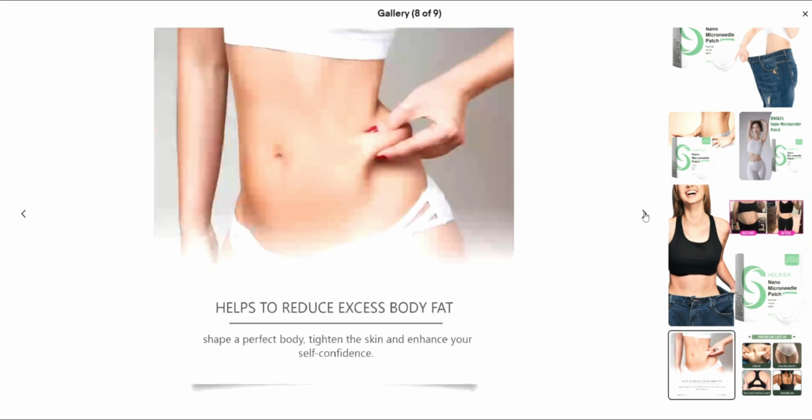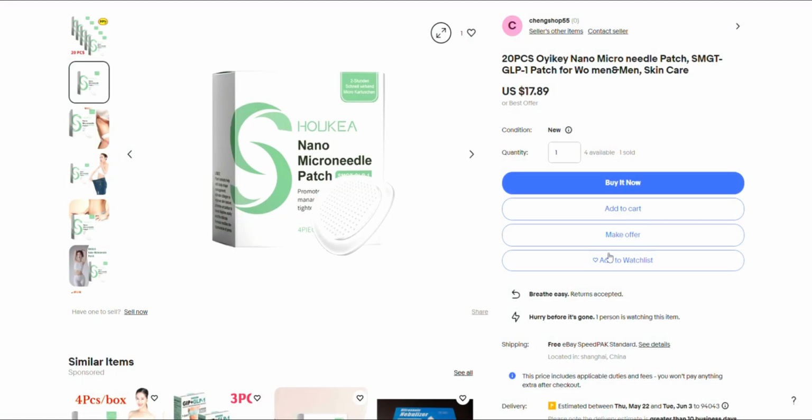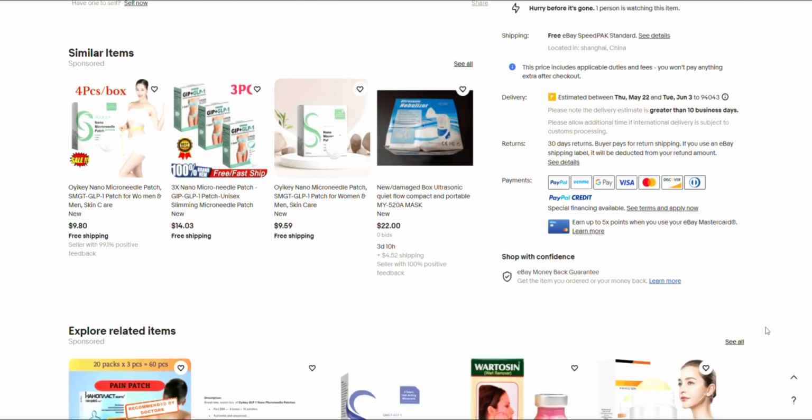Now let's take a closer look at the Oyikey Microneedle Patch. According to the product listing on eBay, these patches use nano microneedle technology to deeply penetrate the skin. It's said to be made with natural ingredients, non-irritating and safe to use. They promise deep moisturizing skin repair and a youthful radiance.